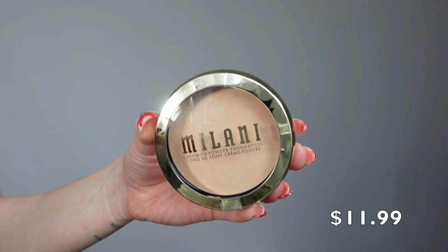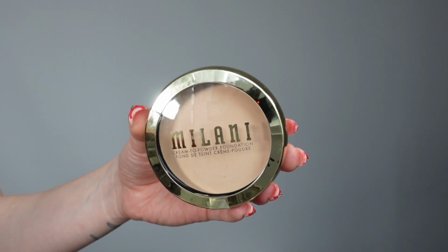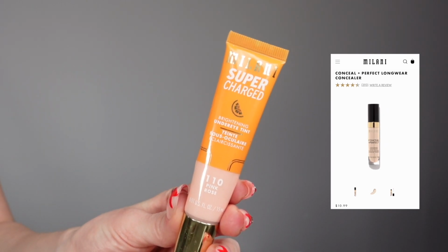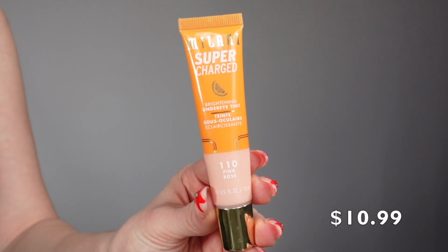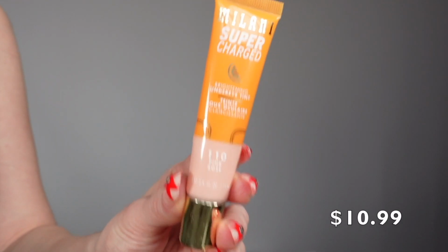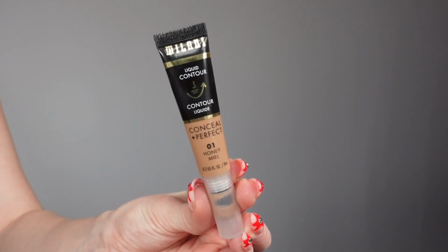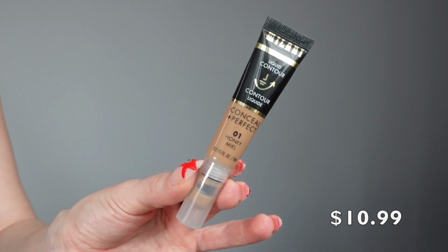So really quickly, I'm just gonna show you guys everything that I got. So for the foundation, we got the Conceal and Perfect Smooth Finish Cream to Powder. I actually got 2 concealers. I did order the Conceal and Perfect Long Wear Concealer, but they forgot to ship it to me. Thankfully, I ordered this one as well. This is the Supercharged Brightening Under Eye Tint, and it is in the shade 110 Pink Rose. I got the Conceal and Perfect Liquid Contour. This is in the shade 01 Honey.